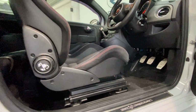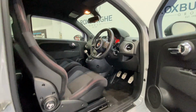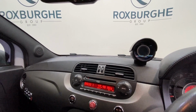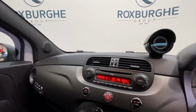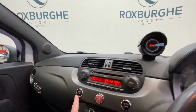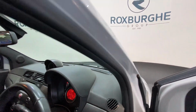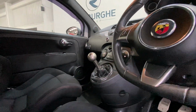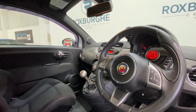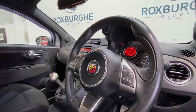We've got your ABARTH 595 kick plate, finished in chrome and carbon fibre look. And just jumping inside the car, all your radio with the controls, boost gauge, as well as your full climate control panel down below, and sport button. Just jumping back outside the vehicle, down below we have got your USB port as well as aux port, and your leather trimmed multifunction wheel with all of your radio and your media controls as well.